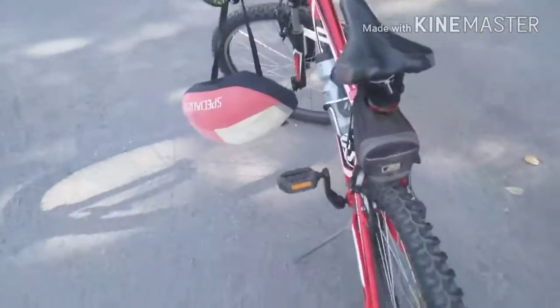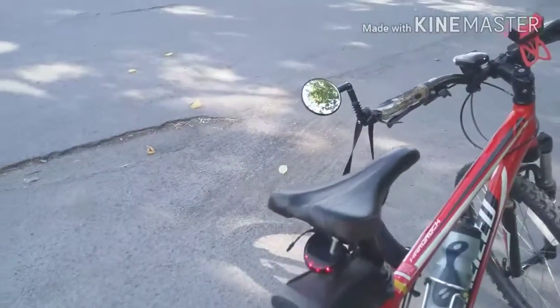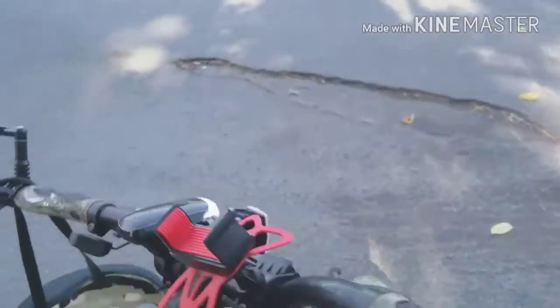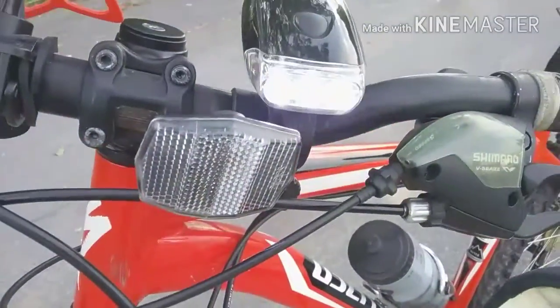And the LED lights on the bike still work. But I'm actually thinking about getting rechargeable LED lights for the bike. It's going to be in the future. But these lights from 2017 still work, including this one.